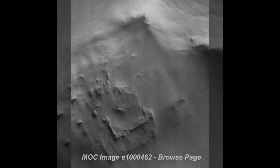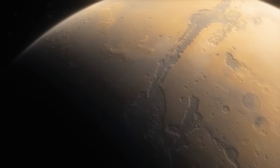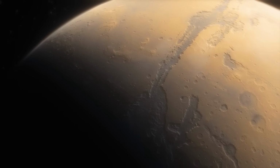As humanity continues to explore the cosmos, we may one day uncover the truth about Mars and the mysterious structures that lie on its surface, revealing secrets that have been hidden for millennia. The exploration of Mars has uncovered numerous anomalies that continue to challenge our understanding of the planet's history.